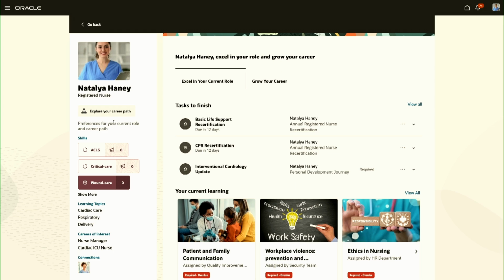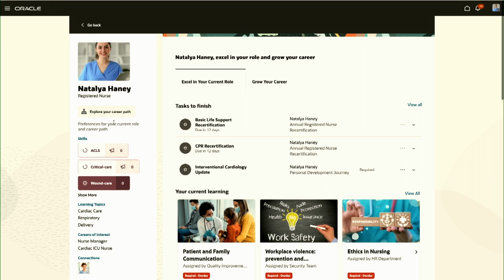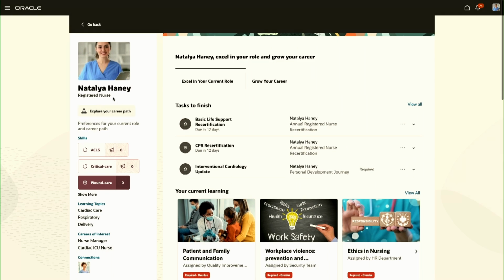This area is called our Grow application. It's an internal mobility application. What it allows Natalia to do, she's a registered nurse, is first make sure that she is up to date on all the skills and certifications she needs to do her current job. And we share that information again with this seamless integration with Oracle Health. We share all the skills and certifications to make sure our systems are completely in sync.